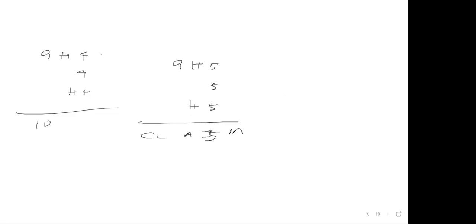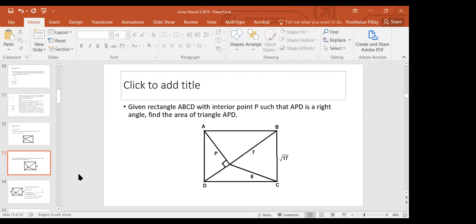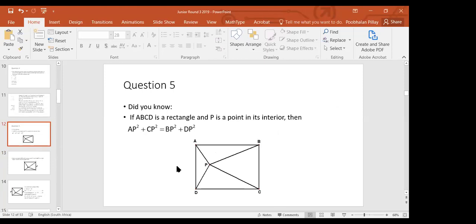All right, now we're going to the next problem, which is here's the answer. You can check the answer. It's 10,756. Okay, but do it. It's very easy after that. You just try certain numbers and eliminate them because if they are repeated, you don't use them.